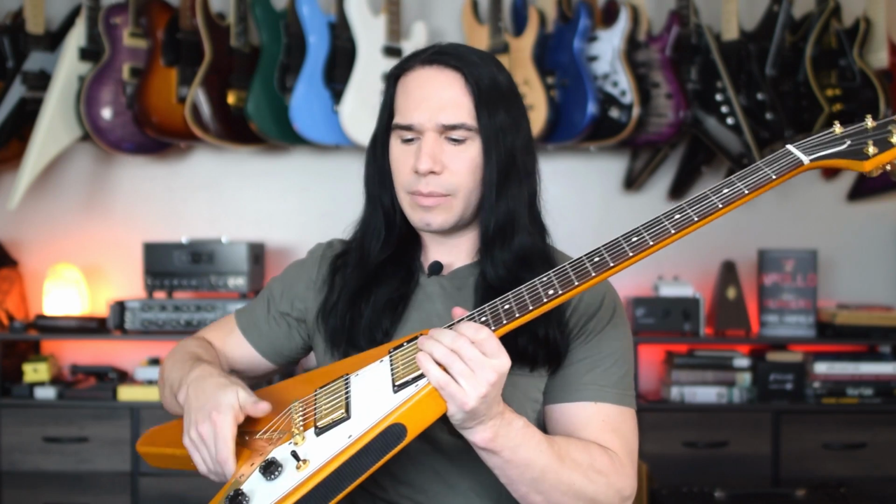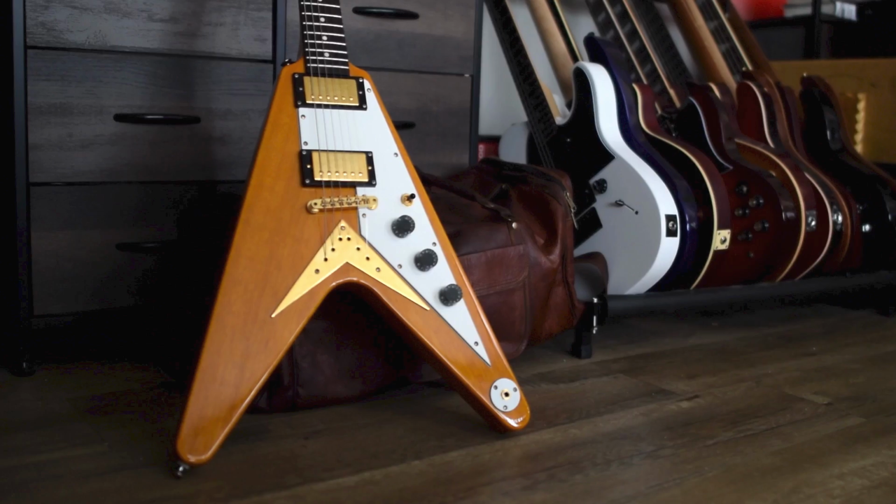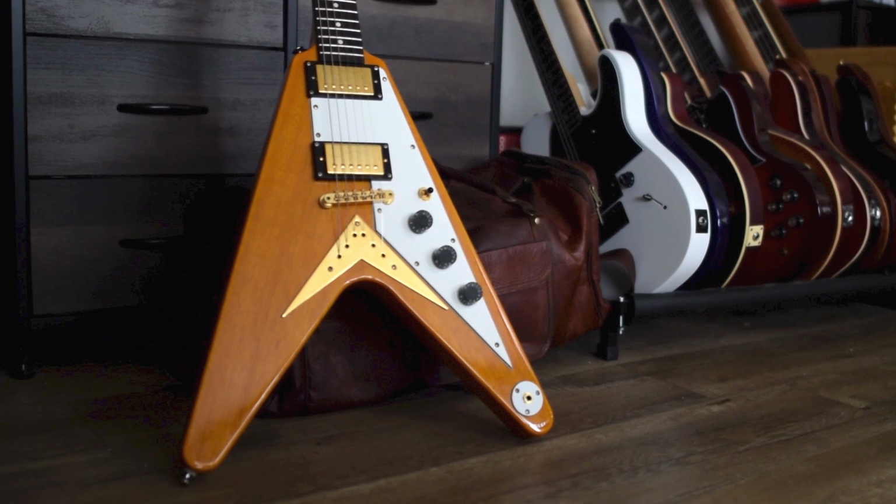cheaper price. But at this point, I think it's possible that Epiphone guitars have gotten so good that there's just not much reason left to go out and spend all that money on a true Gibson guitar, aside from just being able to show off the brand name to your friends. So the guitar that I want to use as an example is this beautiful Epiphone Korina Flying V. Just look at this thing.